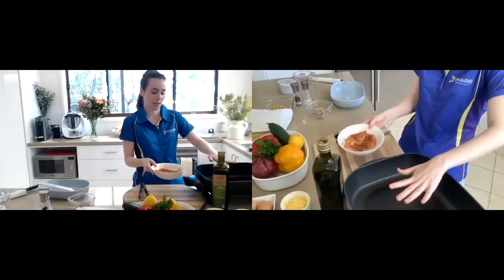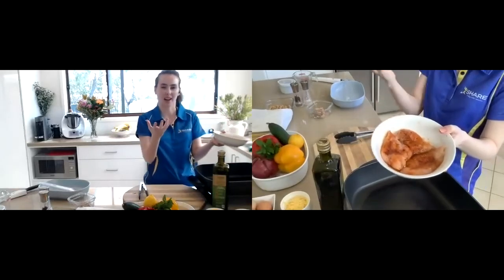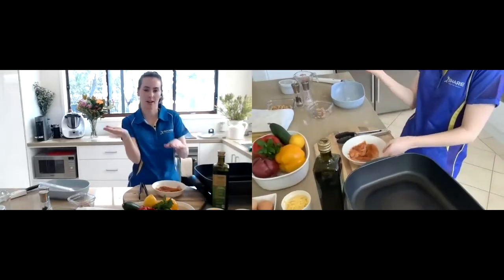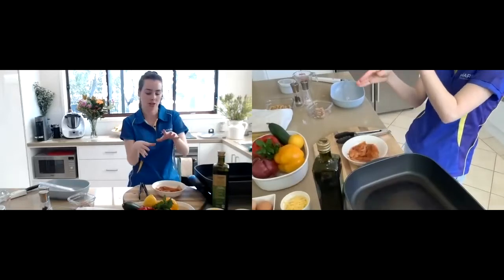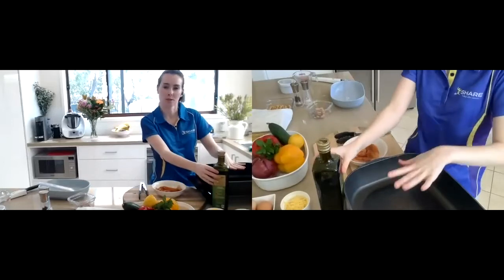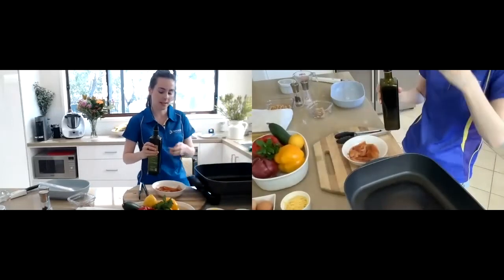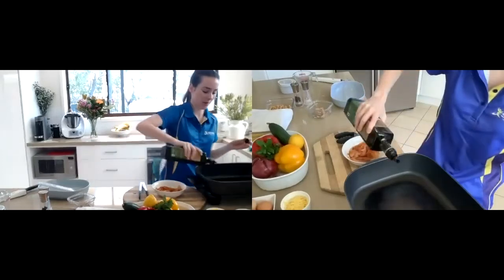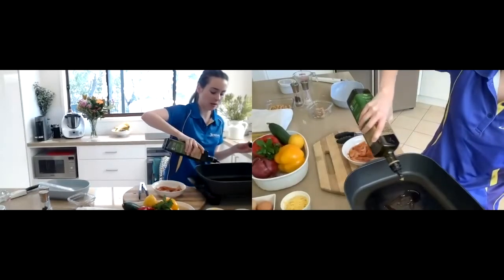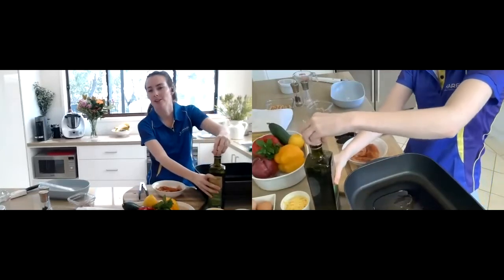So what we'll be using today is chicken breast. I had quite a large chicken breast, so what I did is I cut it lengthways and then again, just to make it thinner so it cooks quicker and cooks more evenly as well. I have seasoned it with salt, pepper, and I've also put in some paprika, ground cumin, and ground coriander.